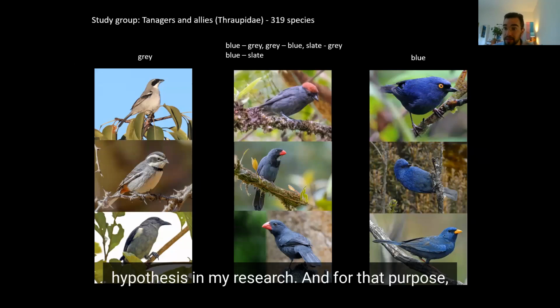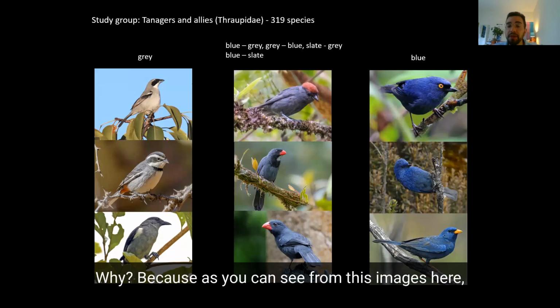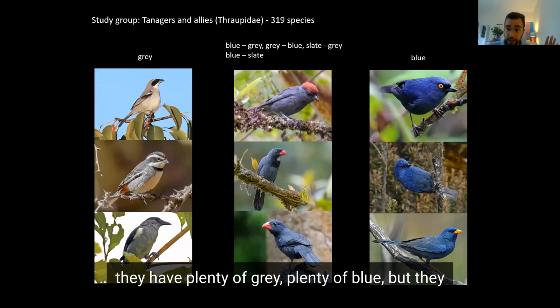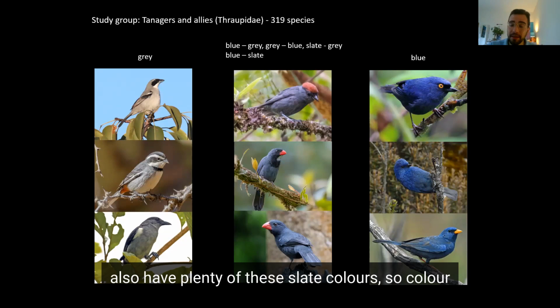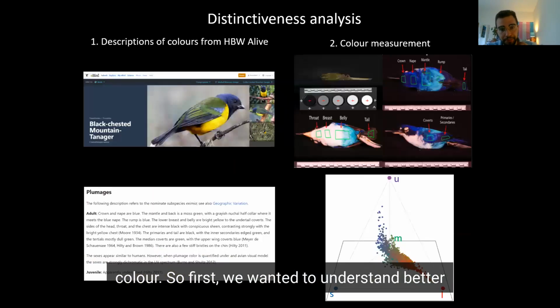This is a hypothesis in my research. And for that purpose, we decided to study Tanagers and allies, Thraupidae. Why? Because as you can see from these images here, they have plenty of gray, plenty of blue, but they also have plenty of these slate colors. So color that looks like it's in between gray and blue color.